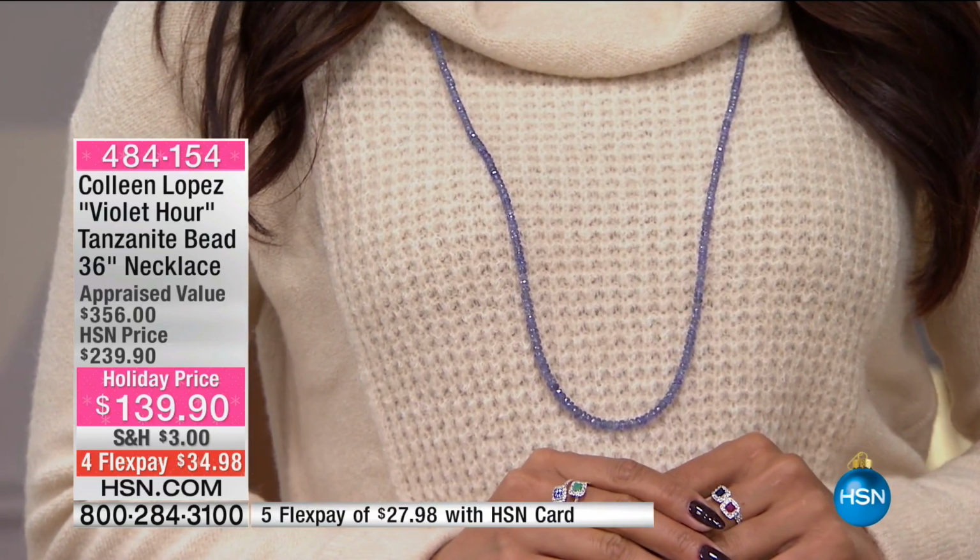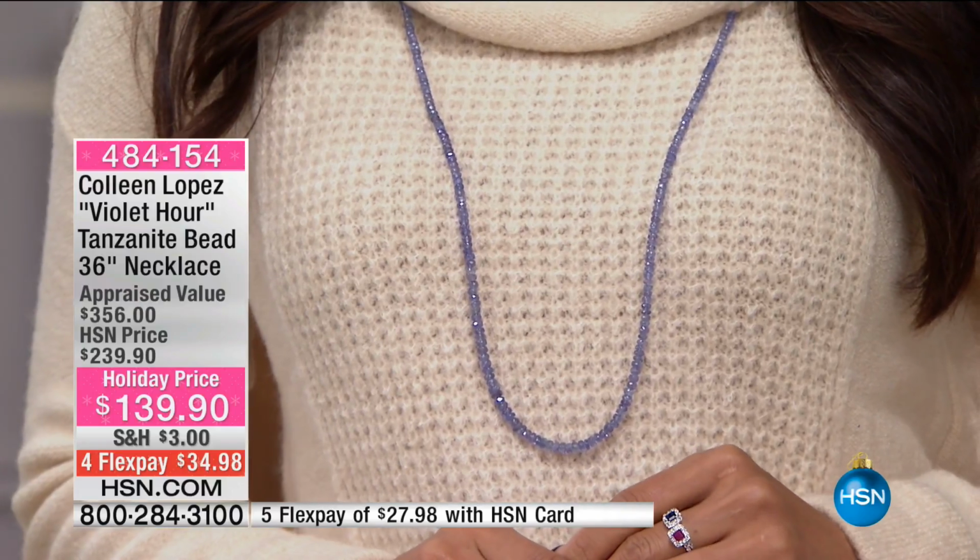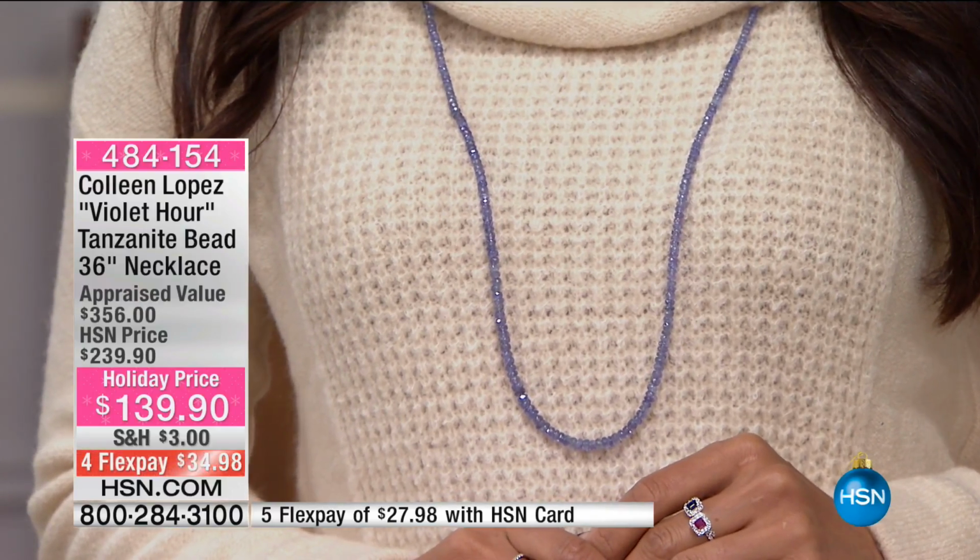This is a holiday price. We took $100 off of the regular HSN price on this one. And that's what I call a holiday price. You can see the appraised value is $356 for this exact same necklace.